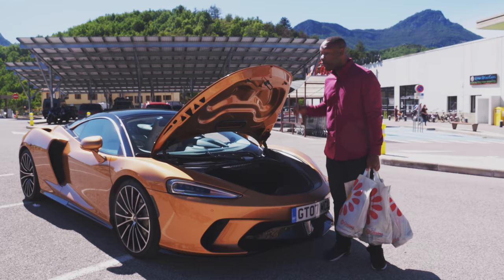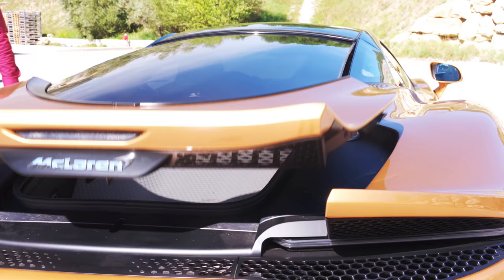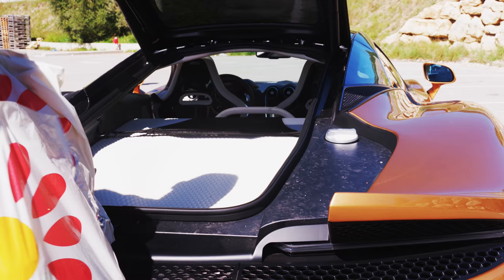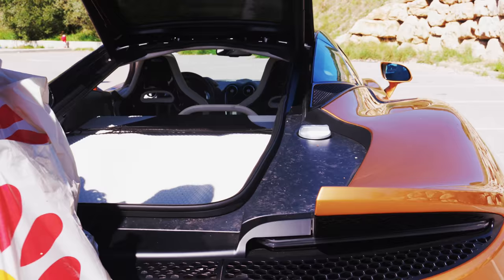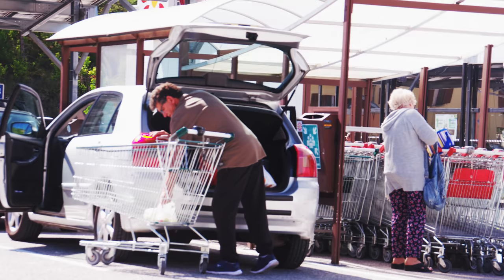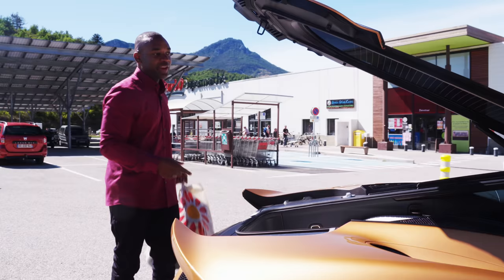But that's not all, check this out. Around the back, at the press of a button, I can open the rear hatch to reveal a further 450 litres of space, apparently. McLaren say it's enough to hold two sets of skis or a set of golf clubs, but here's the problem. I don't ski and I don't play golf. What I do is I go shopping at the weekend and I buy groceries.